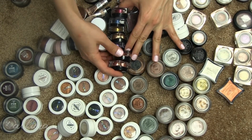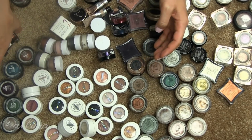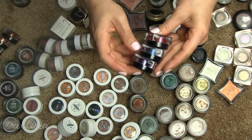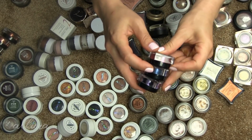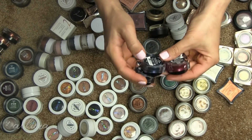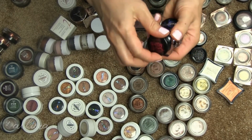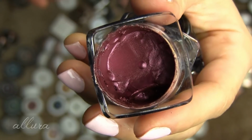And then I have the whole collection from Wet n Wild, their Mega Jelly eyeshadows. And I'll keep some of the more neutral ones to swatch to see if I actually want to hold on to them. But I already know these like bright purpley shimmery shade, this blue shimmering shade, and this more maroon shade. I would prefer to have a paint pot form instead of this kind of jelly form. Not that there's anything wrong with it.